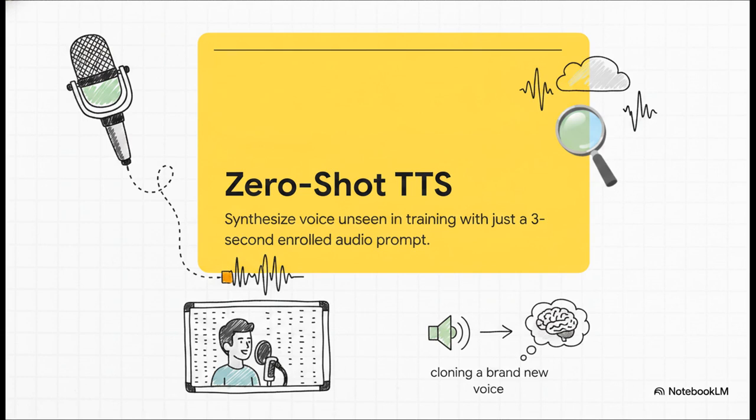So here's the absolute game changer. Zero-shot TTS can clone a brand new voice using just a tiny 3-second enrolled recording. I mean, think about that for a second. In the past, if you wanted an AI to sound like a specific person, you had to drag them into a soundproof lab, record literally hundreds of hours of them reading scripts, and then train a custom model solely on that data. But modern zero-shot models like VALL-E are pre-trained on tens of thousands of hours of speech from thousands of different people. Because of this massive foundation, when you give it a brand new voice it has never heard before, it only needs 3 seconds to lock onto the speaker's identity, their emotion, and even the room's acoustics.